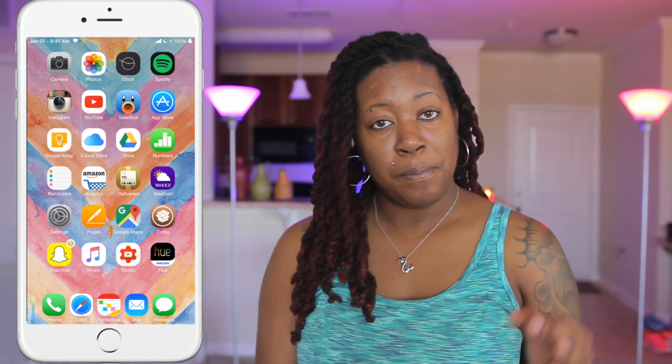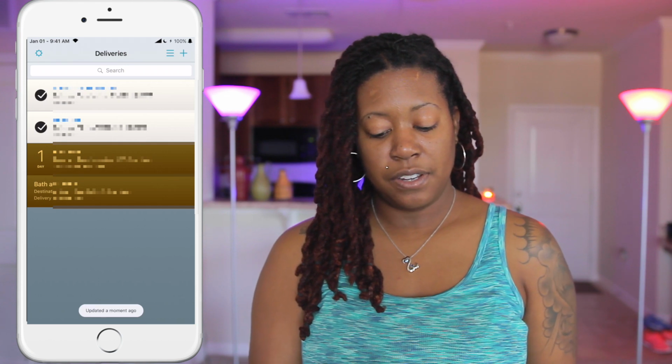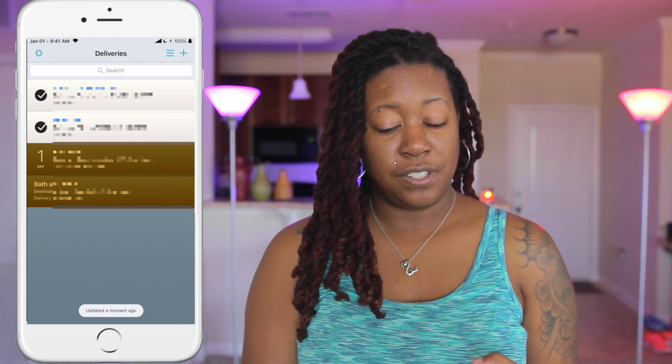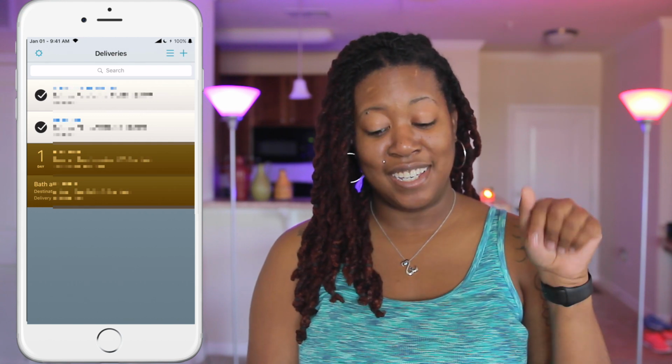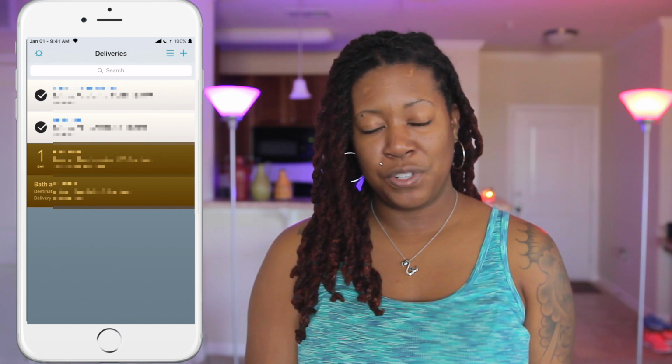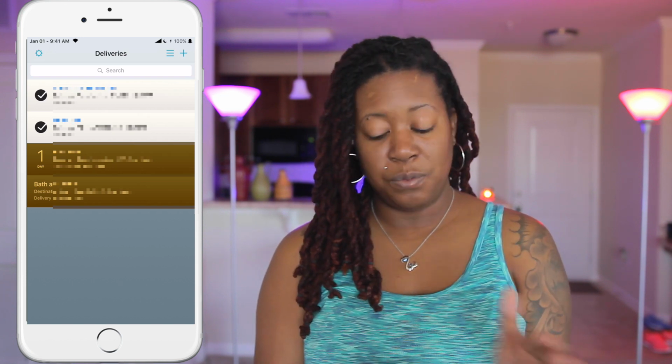So when it comes to tracking packages, my go-to application is Deliveries right here. I like to come in here and check on the status of where my packages are in regards to the city, as well as the length of time before it actually gets here. So this is a paid app, but it's worth every penny, and it's also offered for the Mac as well, so that everything can sync up regardless of what device you're on.